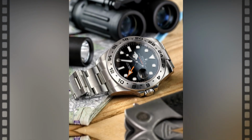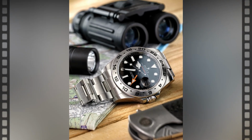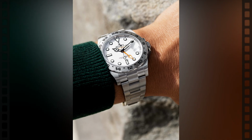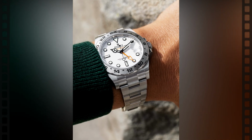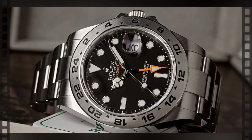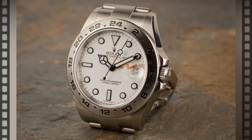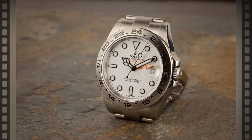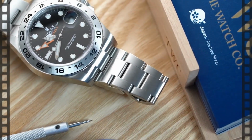The updated Ref 226570, which had a new movement but largely resembled its immediate predecessor, took the place of Ref 216570. But like every Rolex model, the Explorer has a fascinating backstory regarding how and why it was created. This Explorer model, which is a hardy and sporty watch, made to be able to take a beating and handle challenging conditions, has been a part of Rolex Sports collection.